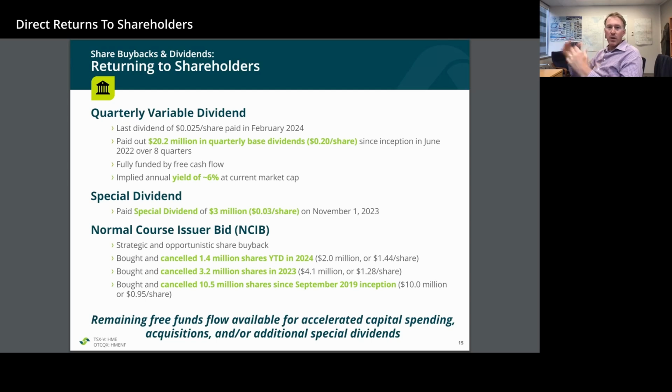And really, what kind of activity do we have going on behind the scenes? Next is the normal course issuer bid, or the share buyback. Again, we don't budget for it, but there is excess free cash flow that we're able to put there. In general, when we're trading at such a discount to our blowdown or our PDP value, I certainly don't feel bad buying stock back at these levels. To date this year we've bought back over 1.4 million shares. Last year we bought 3 to 4 million shares. And since we started the buyback, we've bought back over 10 million shares.